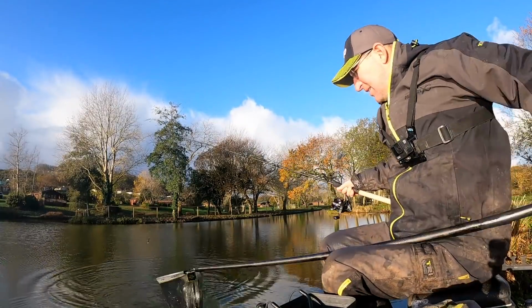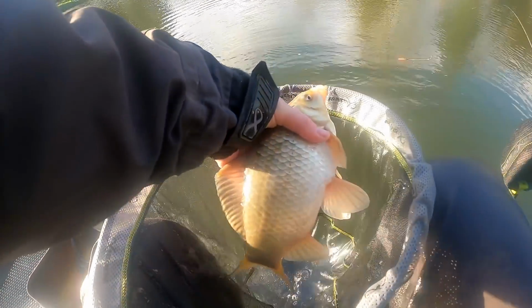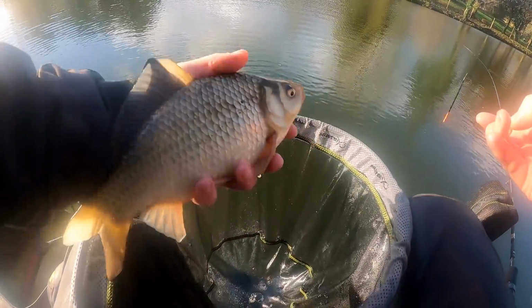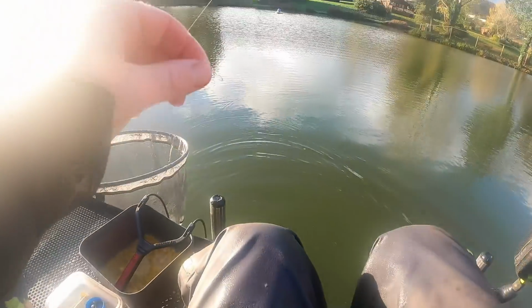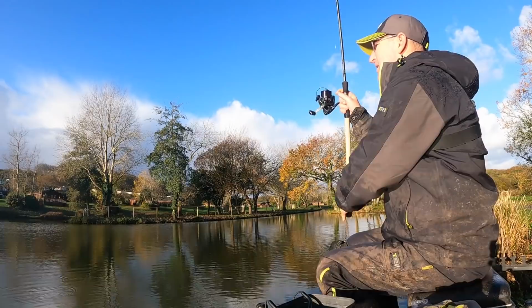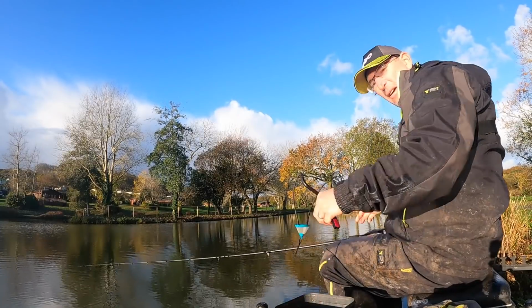That might be a little left one actually. Yeah, that's not a carassio, that's actually a little F1. One of the newer ones. Very similar, but that is an F1. So, two more fish, and then we'll wrap up. Let me carry on with my fishing.